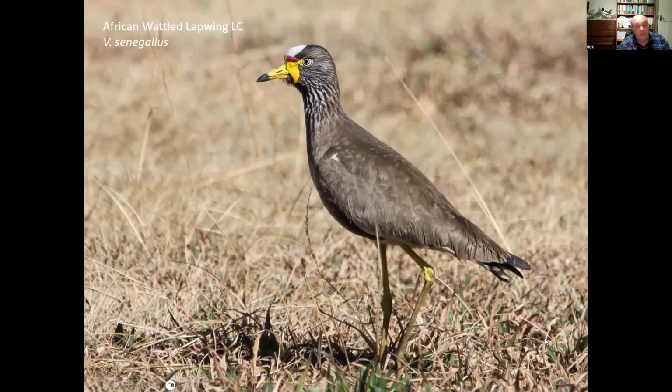The name Vanellus senegalis is actually quite interesting because it gives the impression of obviously that they're from Senegal, and indeed you can see them in Senegal, where we're at the other end of Africa here. But you have to be careful with this because there is a bird called a Senegal lapwing, which is called something quite different. It's called lugubris, which I think means dull or not very exciting or something very much like it. But anyway, this is a very common bird right across Africa. Nevertheless, it was the first one we saw, so we were very, very happy to see it.